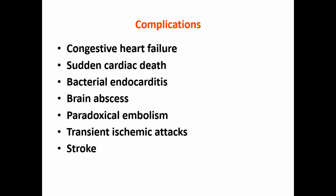Now, if you don't treat them, or even if you treat them suboptimally, then they can have all of these: congestive heart failure, sudden cardiac death, endocarditis, brain abscesses, strokes, and ischemia because they have shunts on the atrial level.